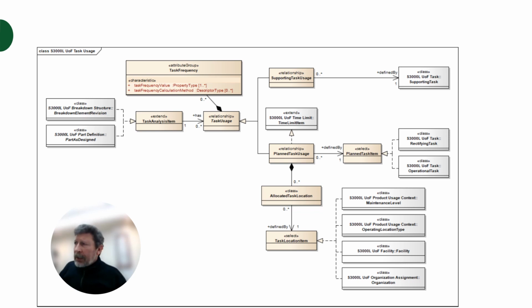Now, what I want you to take notice of, and we'll expand this in a minute on another screen, is the fact that these have types. So you've got property type and descriptor type here.